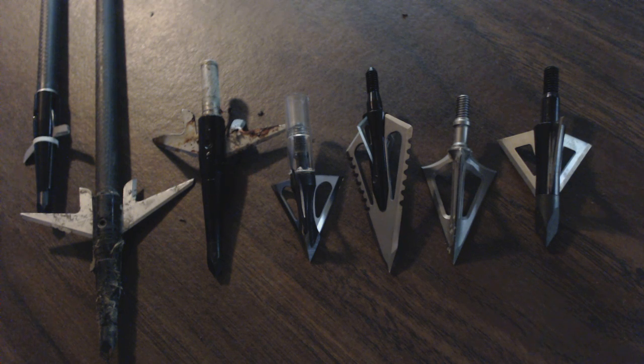Basically, you have your two categories of broadheads. The first one is your fixed blade, obviously, and the second one is your mechanicals. Now, I was a big fixed blade guy for years and years. I mean, I still am. It's not biased against one or the other. I kind of use them as tools. I use them for what I intend to use them for, depending upon what my setup is.